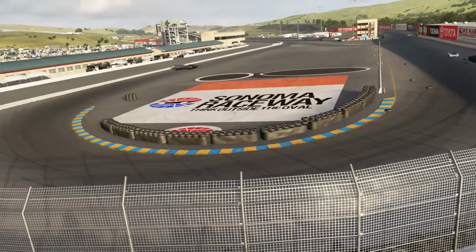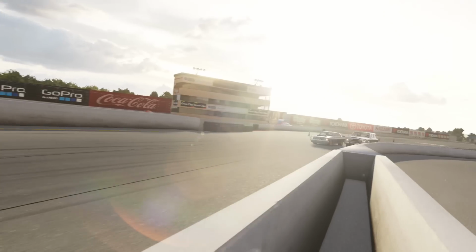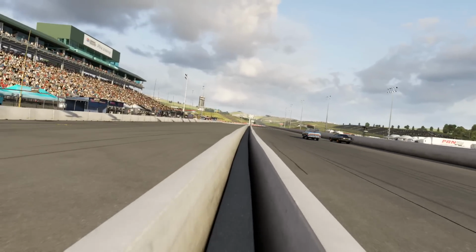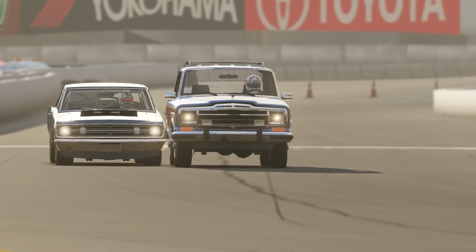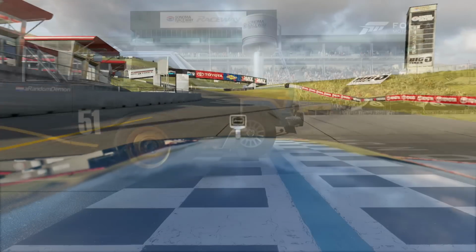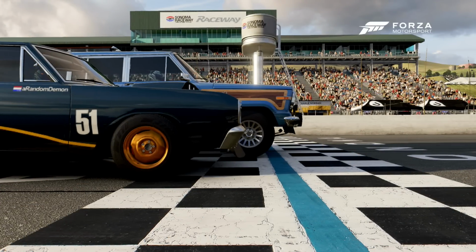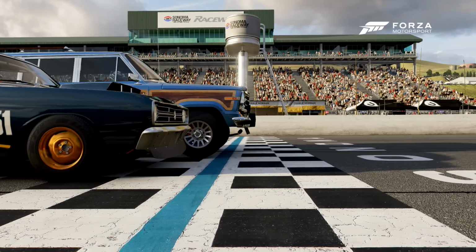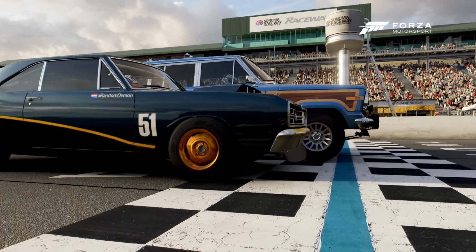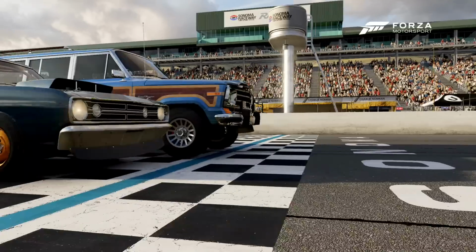The Dart gets a little bit of a slide out of the final corner, puts the Jeep up alongside. The Jeep, with that four-wheel drive traction and power, will get side by side as they come across the line. It was incredibly close between the pair of them, but it would go to the Jeep. That little bit of a slide out of the final corner cost the Dodge Dart, I think, the victory in this one. That is a tiny, tiny margin of victory between the two cars.